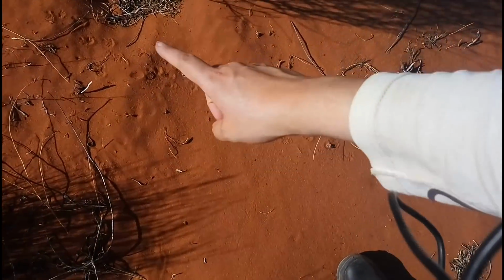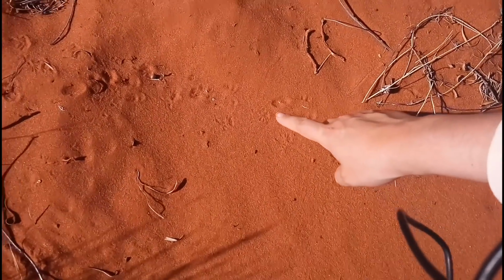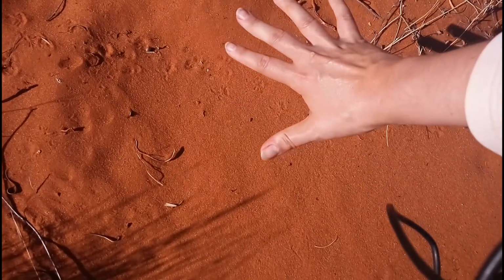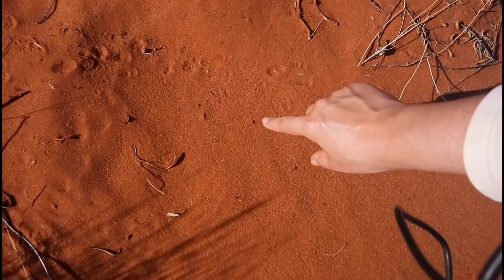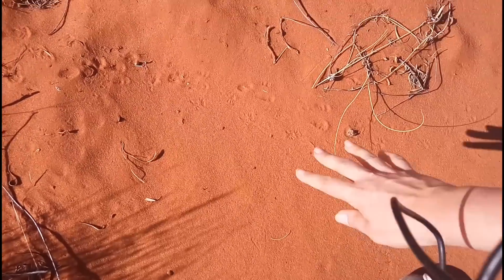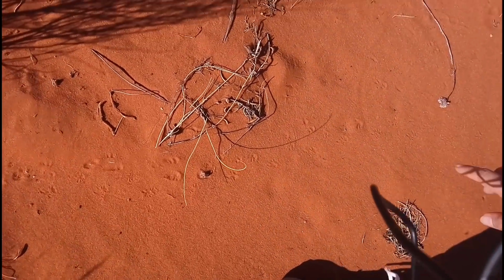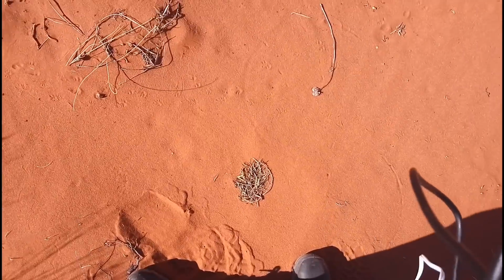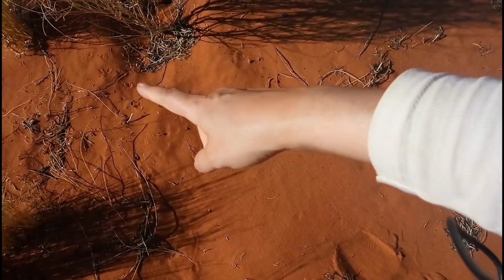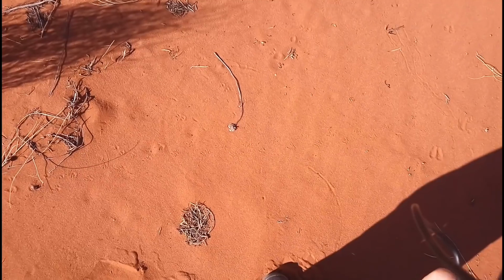Okay. Now this is a really fun track. If we look in a little closer, you can see here it's got this little 5 print, and that's a gecko foot. So this is another lizard, but it's a gecko type lizard. And they're small and very cute, so you can see the trail, how it kind of comes up through here. So that's our little gecko.